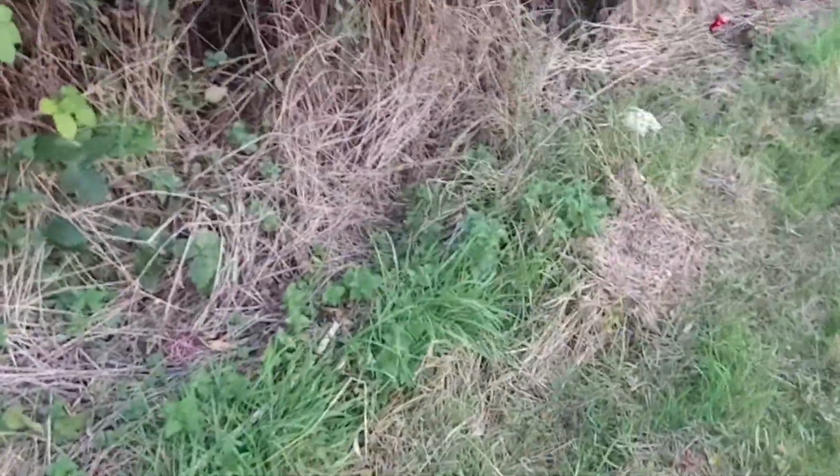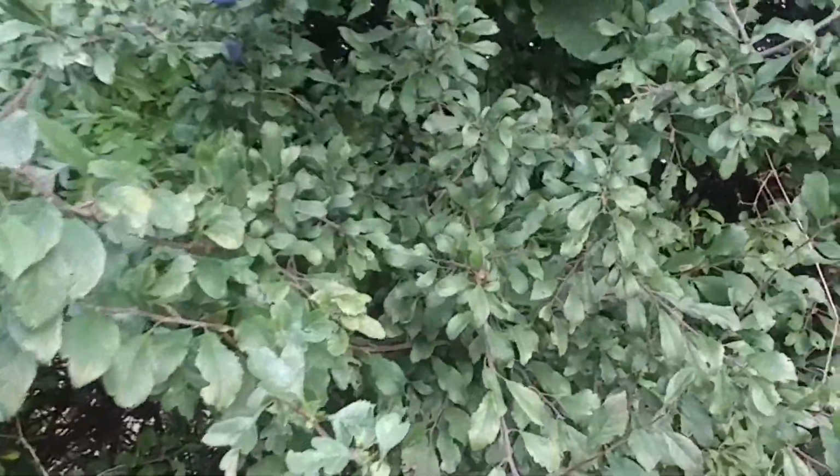And there would have been plenty of goosegrass, but well, there is, look, you can see it, but it's all dead now. All the goosegrass is dead. You can eat that, but that's very bitter as well. More sloes. Sloes there. The dog's eating the grass.